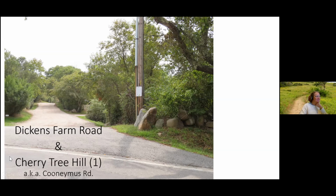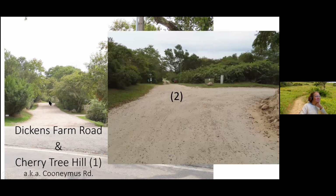And as I said, the main road here is Cherry Tree Hill, and Warden's Pond would be over here. So you start down this road, and pretty soon you're going to get to this spot right there, which looks like that. That's number 2 on the map. And you have to choose whether or not you're going to go straight, go left, or go right.